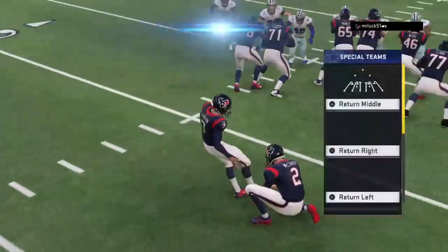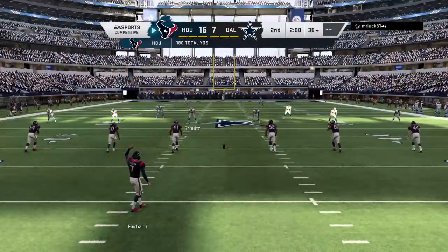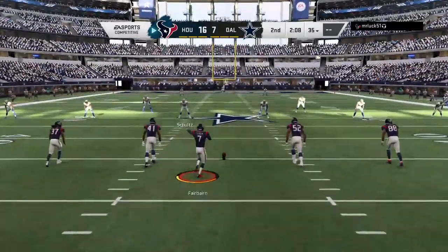Extra point by Fairbairn, up and good. And the decision to just kick the extra point winds up successful. So after the touchdown, here's Fairbairn now to kick it away.